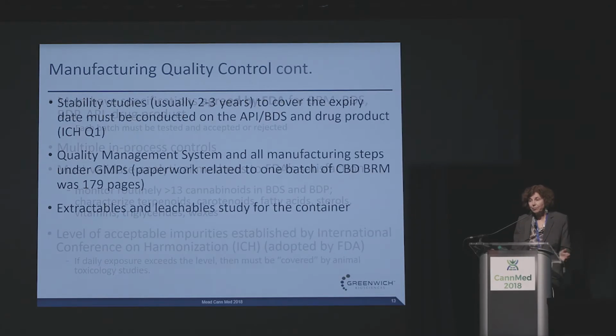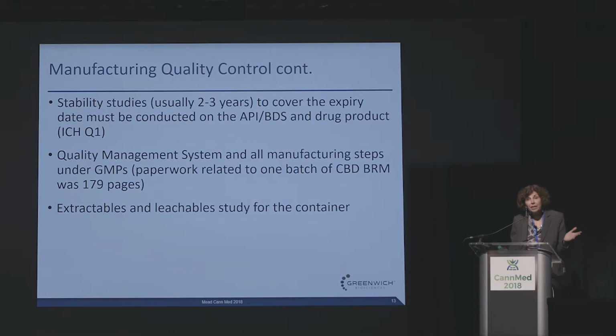that level. We have to do stability studies. These usually take 2 to 3 years to cover the expiration date in both the active pharmaceutical ingredient and the finished drug product.